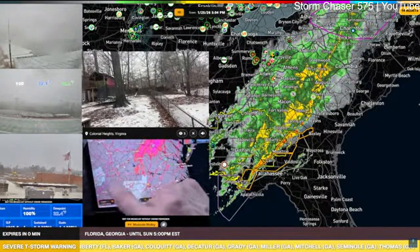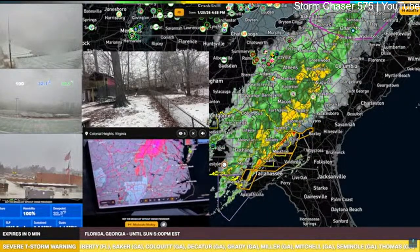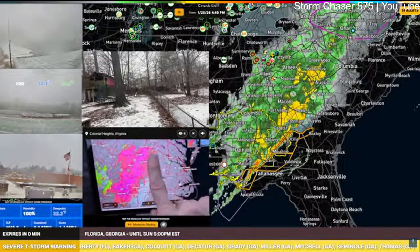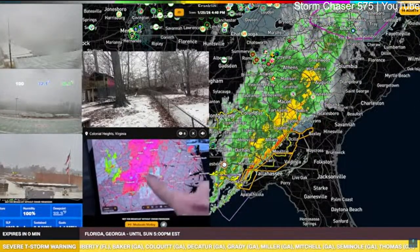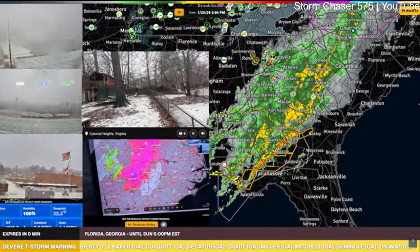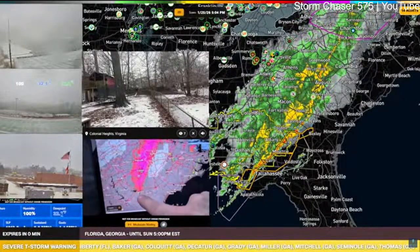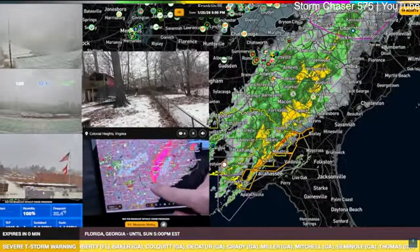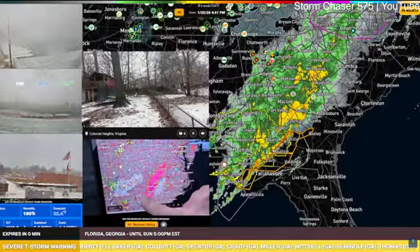If we scan over here near Salem, Virginia, give it a second, look at all that. All of the stuff that's going down into North Carolina, right? Let's use the Riley Tower just to show you even more, a little further scan. Look at this. It stretches all the way down to Columbia. This whole thing is stretching from South Carolina still up.